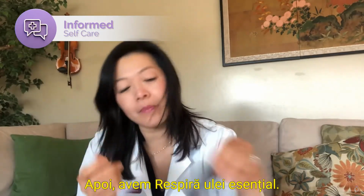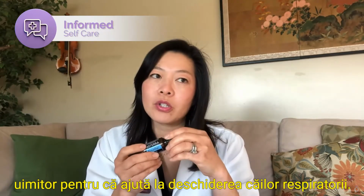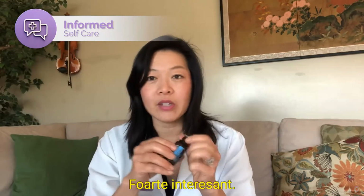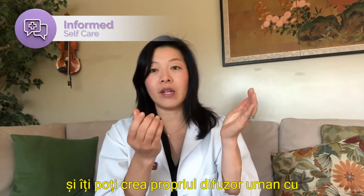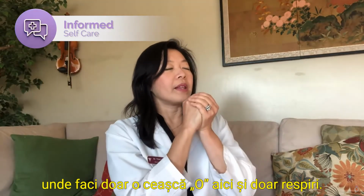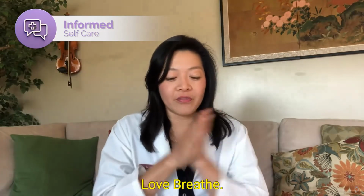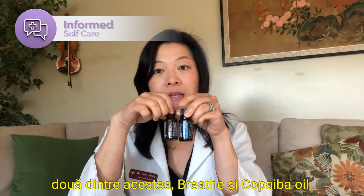Next, we have Breathe essential oil. This is amazing, amazing, because it helps to open up the airways. It has 1,8 cineole and the eucalyptus oil. Really interesting. So you put a drop here, and you just rub your hands together, and you can make your own little human diffuser with your hands, where you just make an O cup here, and you just breathe in, and you can really feel it opening up your airways. And then you can rub the rest over your chest. Love Breathe, okay?